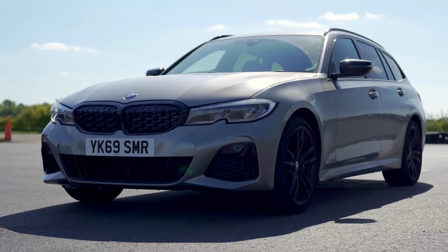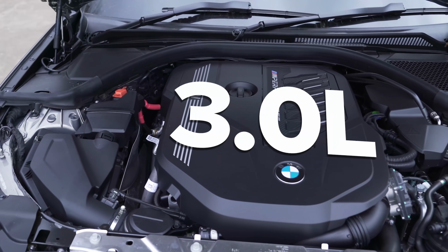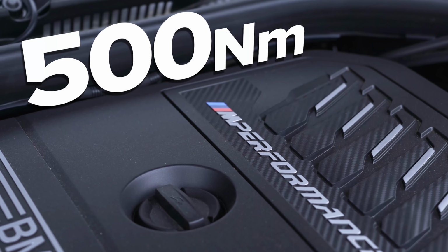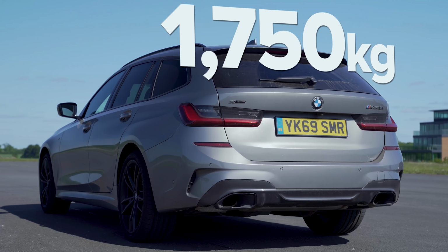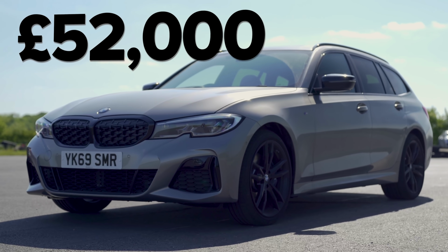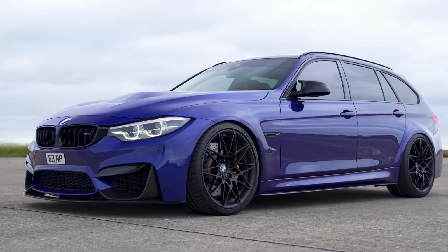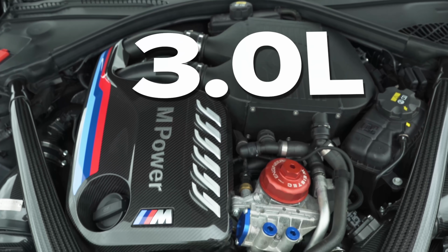Obviously they do make that car over there. It's the M Lite, the M340i. It's still got plenty of performance. It's got a 3-litre straight-six turbocharged engine with 374 horsepower and 500 newton meters of torque. It weighs in at 1,750 kilos, and that new will cost you £52,000. It's got an 8-speed torque converter automatic gearbox with launch control. Very, very good gearbox.